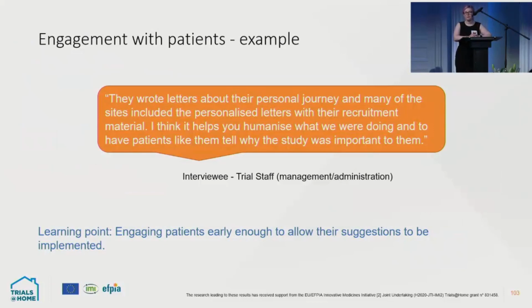In this example, participants valued having personalized touches. And in having personalized material in with their recruitment material, they felt that it helped them to be more engaged with the trial. You want to make sure that you're able to collect this feedback very early on so that you have enough time to make these changes for your study.